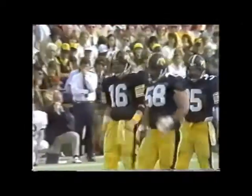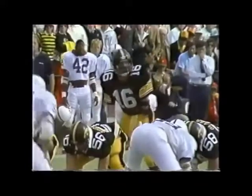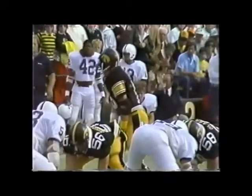They still have a long way to go. But Penn State just stays in the game, doesn't panic, plays their defense. It's going to be tough for Iowa to get in. Well, you can bet that Iowa's not thinking field goal. They want a touchdown to win this game. 2:37 to play. Second and 9 from the Penn State 37-yard line.